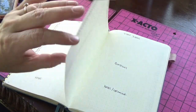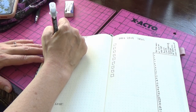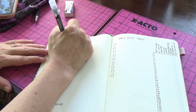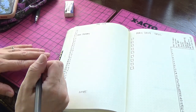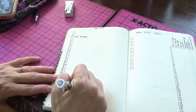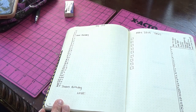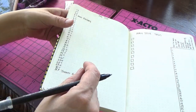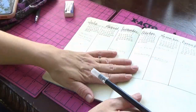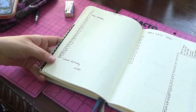That's what I do pretty much at the beginning of every month. I go through, I look at my future log, which I absolutely love and use so much, and I write in all the appointments that we have going on, all the things the teenagers have going on, birthdays, anniversaries, holidays, important things going on at work. Anything and everything goes on this monthly spread.